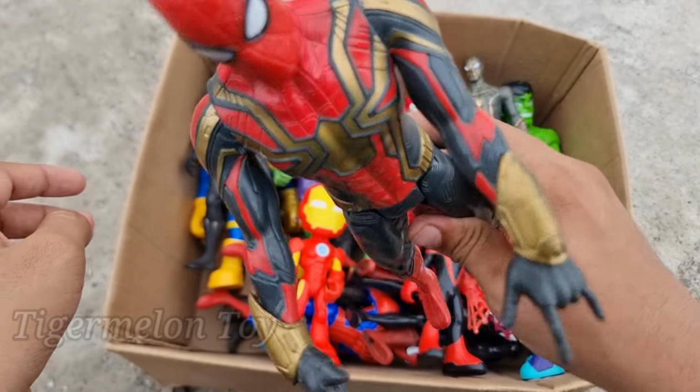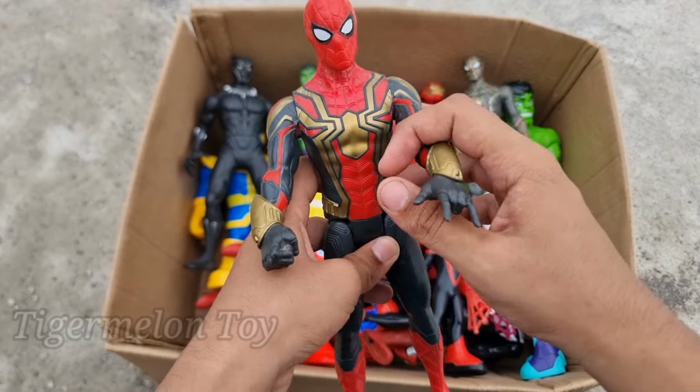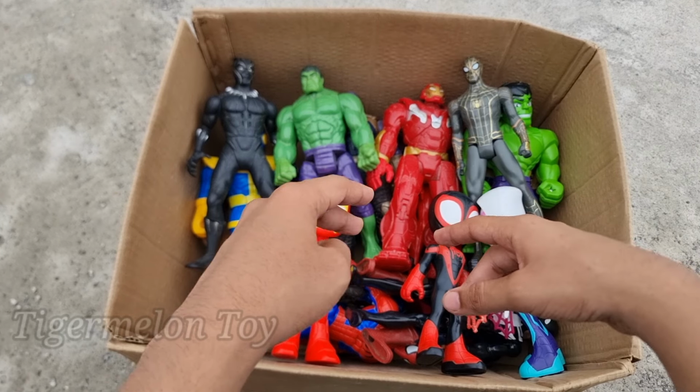Wow, guys, Iron Spider-Man is super amazing. Look at the golden spider on his chest, guys. Look at the amazing webs he has. This is Iron Hero, Iron Spider-Man. Wow, he's so amazing. Now, who is next, guys?